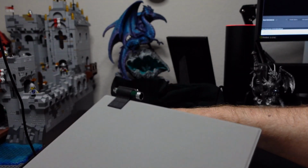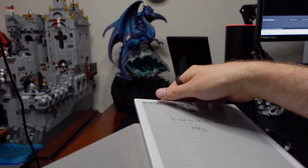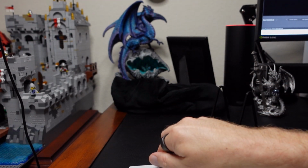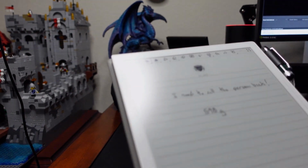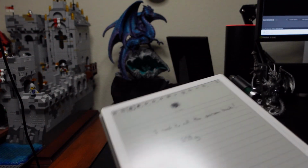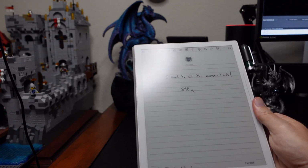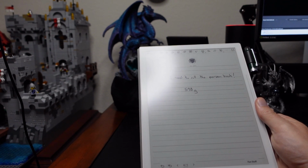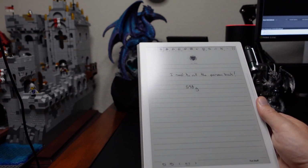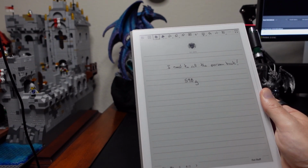Let me go ahead and remount this real quickly. So if I feel like a magnetic cover is superior to this cover, why am I calling attention to this then? Well, the reason why is, even though I feel like magnetic covers are superior and I like the direction the industry is going in having those, it's totally irrelevant for this device.